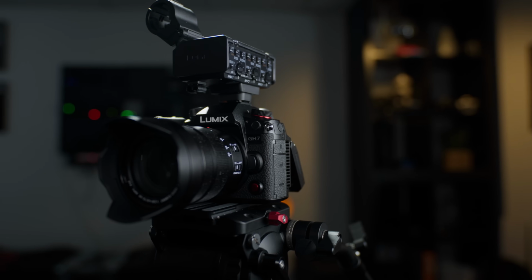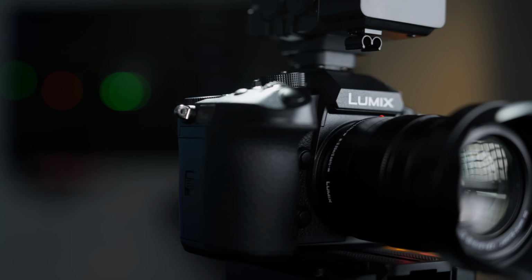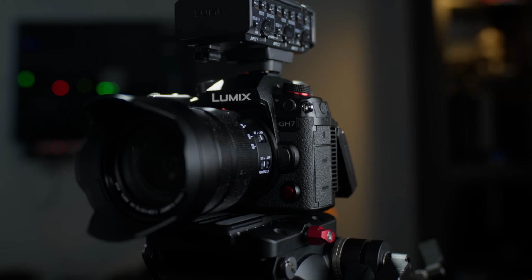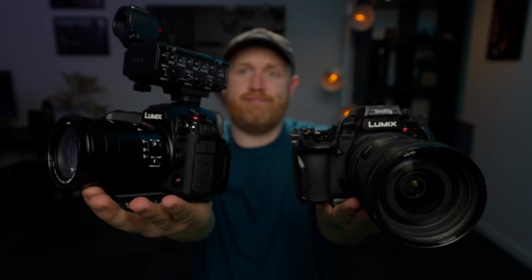Overall though, outside of the internal ProRes RAW, there is really not any differences between this and the GH6. It has the same frame rates, resolutions and codecs, I believe. Although I do think they have fixed the dynamic range boost, which used to be a lot more limited in the GH6. Comparing it to like an S5 II or an S1H, so there is some big benefits to using the smaller sensor.